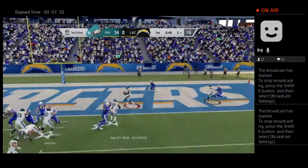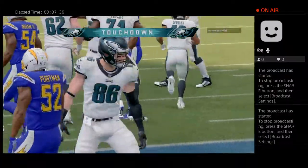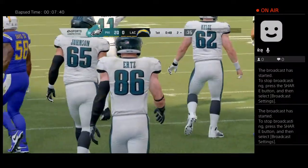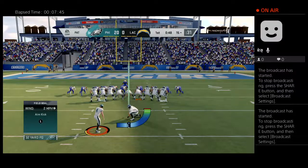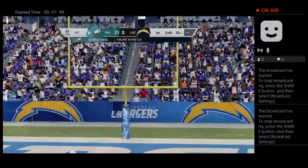Yeah, you're exactly right. What's really got a man open, it's Ertz. Touchdown, Philadelphia. A 3-yard touchdown pass. And the Eagles able to push further out in front. Boy, these guys are off to the races, Charles. 20-0 already, extra point pending.